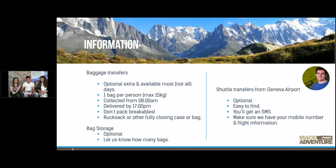So the way that bag transfer works is your baggage is collected at each accommodation in the morning and transported to the next place. Not every place is available for the bag transfer option. For example, Refuge Benate, the Refuge Elisabetta, and the Refuge Lac Blanc, just because there's no road access. So it does vary on the itinerary that you've booked, but we'll be able to give you some more information about where it's applicable and where we can't do the bag transfer.